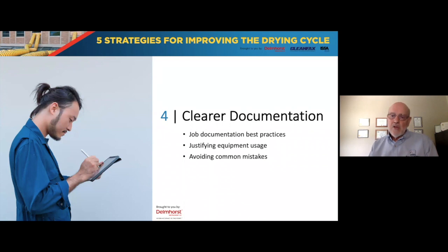Now, with documentation, and I'm gonna bounce this back to you, Brandon, because you have a better insight to that because of your position. But I am somewhat frustrated by our industry not moving fast enough to tablet-based or electronic documentation. It is so much easier than paper. A good paper system works, don't get me wrong, and it works extremely well. But what I see with the electronic documentation is built-in consistency and built-in steps that you have to go through.